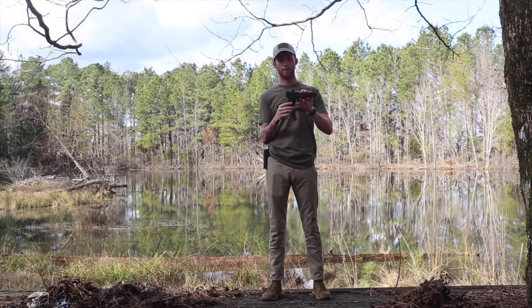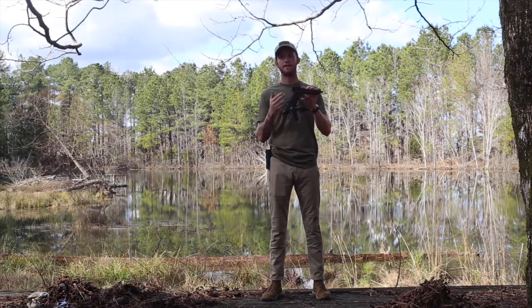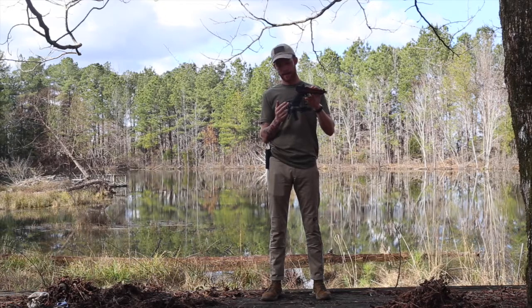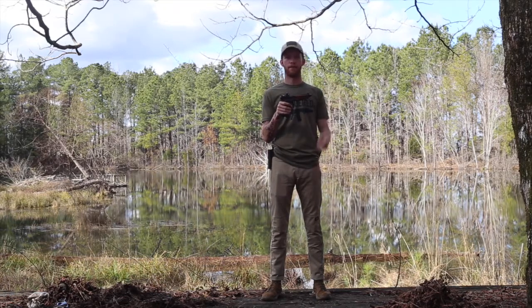Now, I think one of the really important things we have to talk about with this gun is the price. And I get asked this a lot. I've had a few of my friends ask, man, what'd you pay for that gun? And it wasn't cheap. It was $1,800.